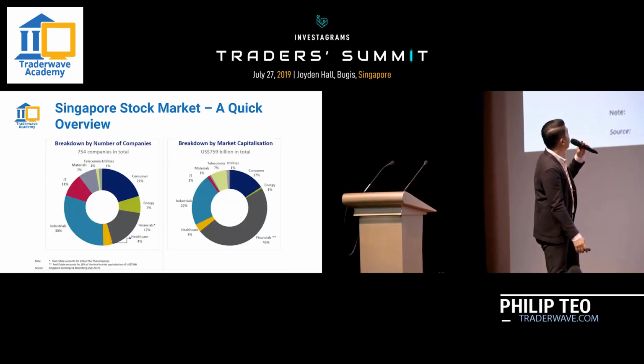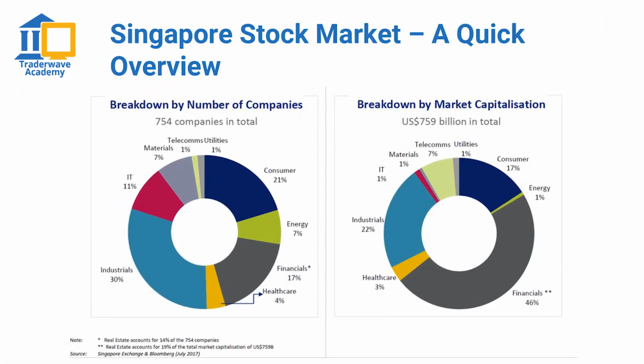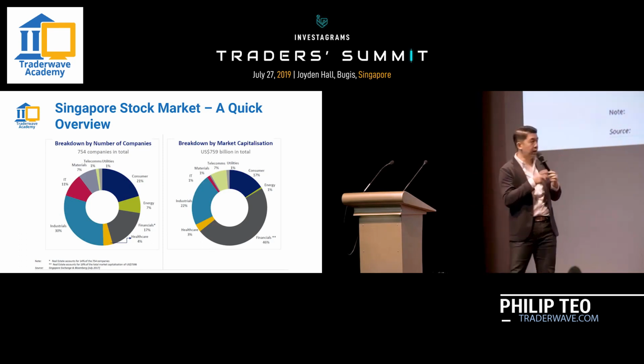Right? And a quick overview of the breakdown of the companies in terms of the percentage by industry that they are in, okay, as such. So you will notice that in terms of number of companies, it's a fairly good balance. But in terms of market capitalization, you will realize that financials is one of the biggest components of those companies listed on the SGX. And that is also one of the reasons why Singapore is considered one of the financial markets or financial economies around the world, other than places like New York, London, or Tokyo, all right?